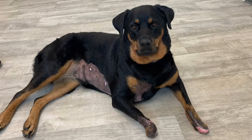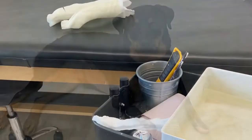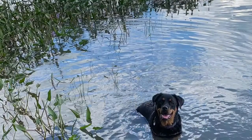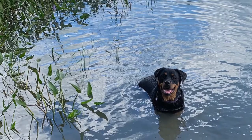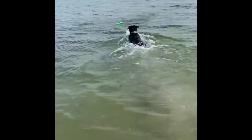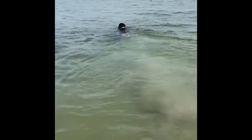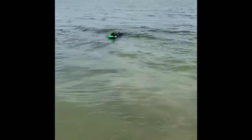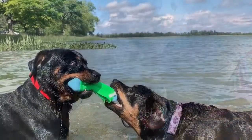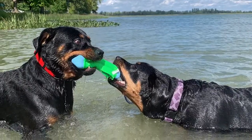The next step was bringing her back to V2 Innovations to be casted for her final pair of prostheses. We had about a 2.5 week wait for her finals to be made, so we filled our time with more beach adventures. Her love for the water was so inspiring, and we would stay for hours. Her strength and stamina was incredible, and you could easily tell it's what had been missing. We even brought Remington out with us once.